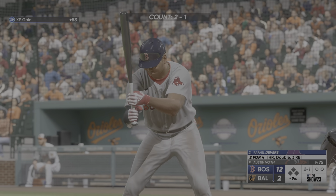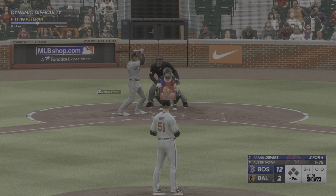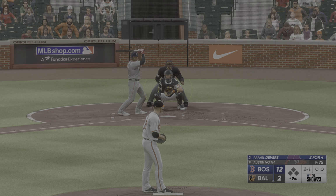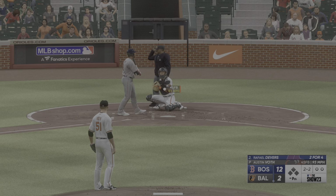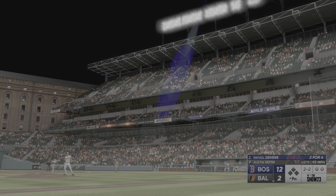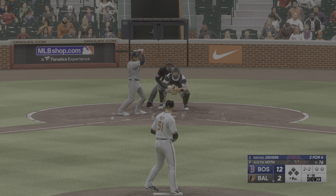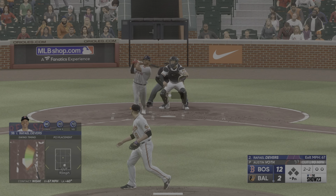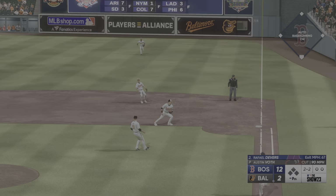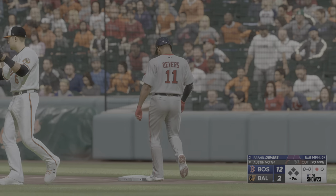Welcome back, and here is Devers. The 3rd baseman, Rafael Devers. Right-handed reliever. And strike 2. On the ground, right side. Steps on first for the out.